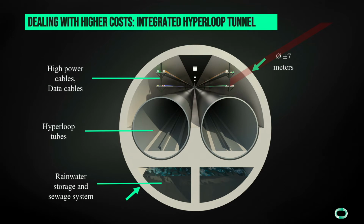The vacuum tubes of Hyperloop are spaced in such a way that personnel can perform maintenance on these cables and the tubes, while inside the vacuum tubes, the pods still continue to travel.